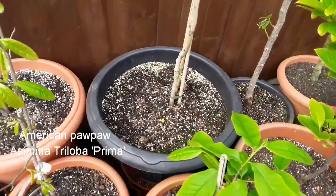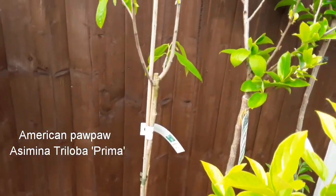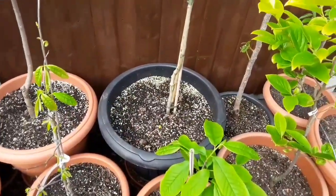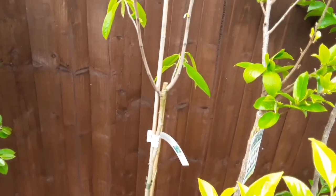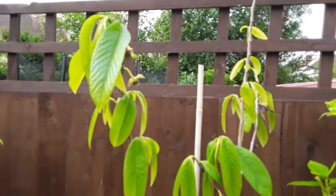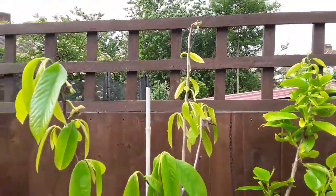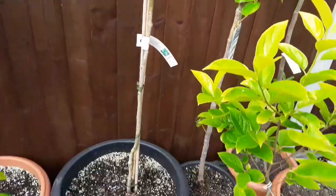At the back you've got a pawpaw. This is the variety Prima. This flowered. It's in quite a large pot, which I obviously hope to continue to grow these in. That has flowered this year, and interestingly it looks as if it's got some potential fruit set on it. I wouldn't expect anything to happen in the first year, but you know, it's possible.